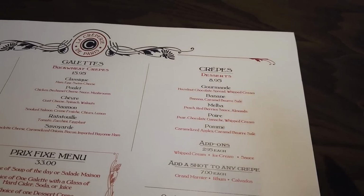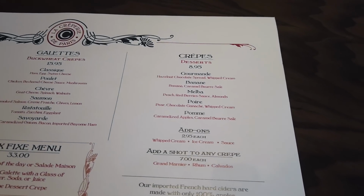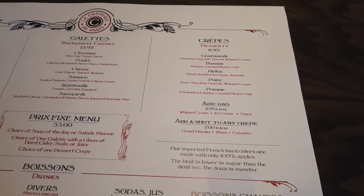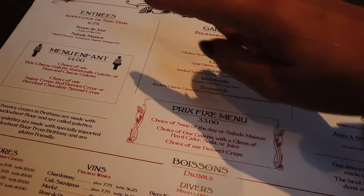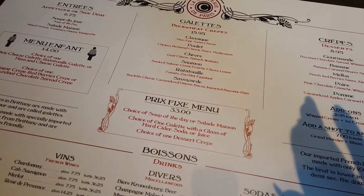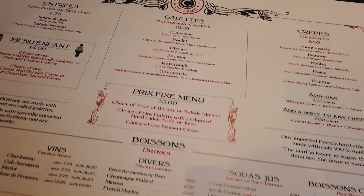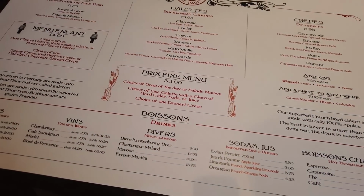Then you've got your dessert, your sweet crepes. They've got the gourmand, a banana one, a peach one, pear, apples, and then you can do some add-ons. Oh my gosh, you can add a shot to any crepe. Hello. And then there is a prix fixe menu they're gonna do, and you would get to choose the soup or the salad, one galette, one dessert, and a drink, including an alcoholic beverage if you want, for $33. That's a great price for a three-course sit-down meal in Walt Disney World.